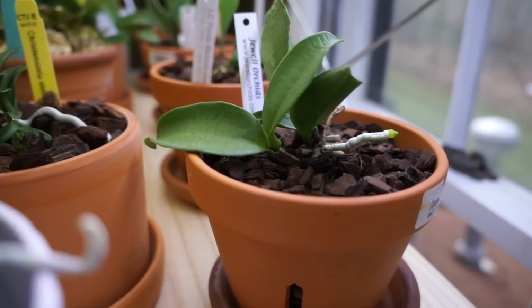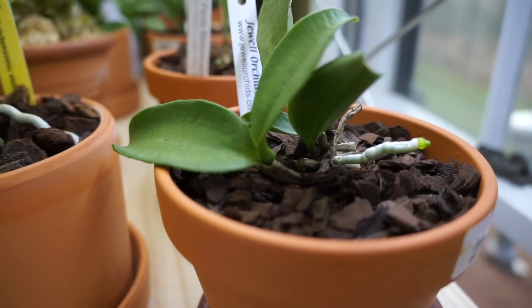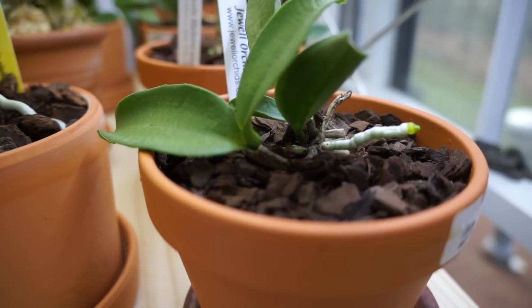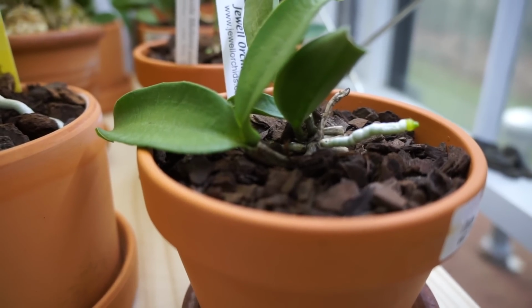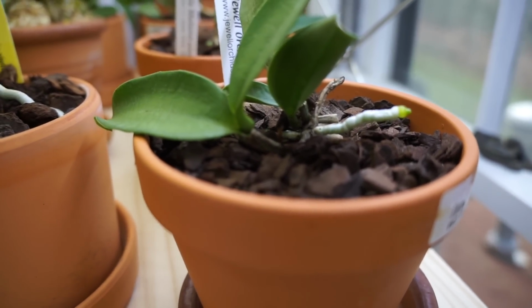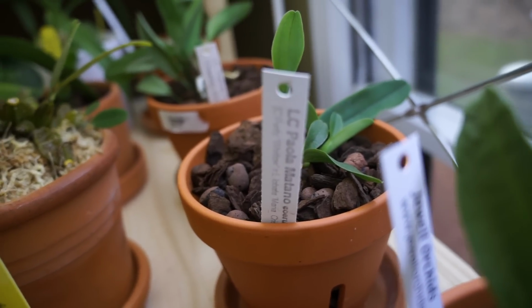The 3 orchids in the pots here in line are my seedlings from Jewel Orchids. That one was previously in semi-water culture, but I've taken it out since the roots were growing kind of weird. They grow opposite each other, so it was hard for me to take it in and out of the container to inspect it. So I just decided to put it in bark media. It's doing well, as you can see by the green root tip there. That's the LC Paula Montano Cerulean.